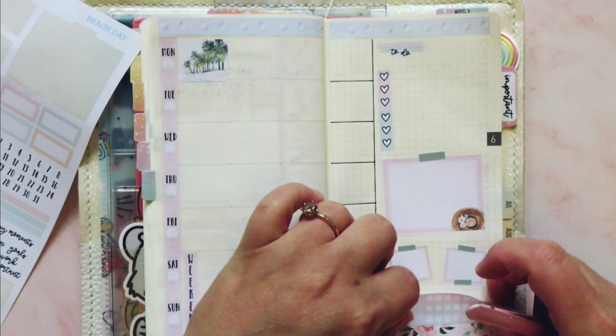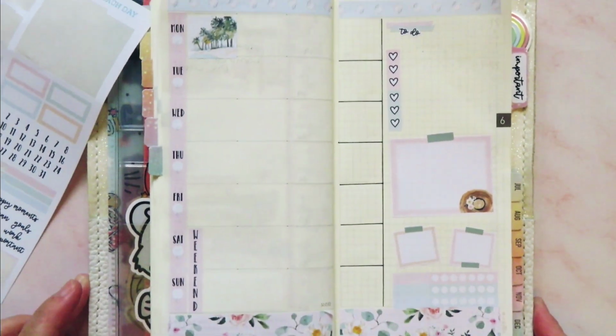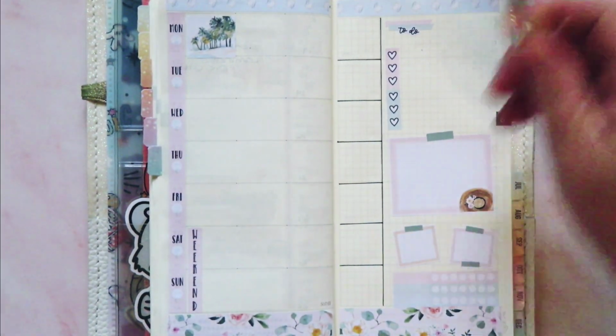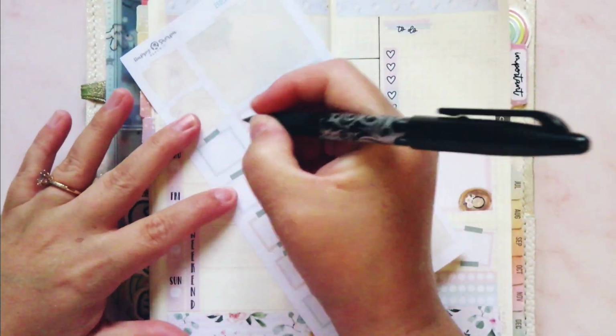Let's just see if we can line it up with the bottom washi there. Perfect. Okay, so looking at my Stellology on the Monday, it says we watched Clarkson's Farm, so let's write that on one of these.